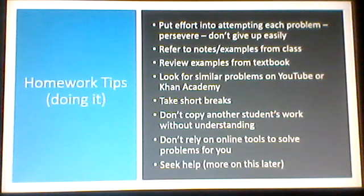Like I said when we talked about the note-taking thing, the examples your teacher does in class usually are similar to some of the homework problems. So if you're stuck on a homework problem, look back in your notes, go through the examples. If you find an example that's similar, kind of follow that same step-by-step process to help guide you through the homework problem. You can also review examples from the textbook for the same reason.